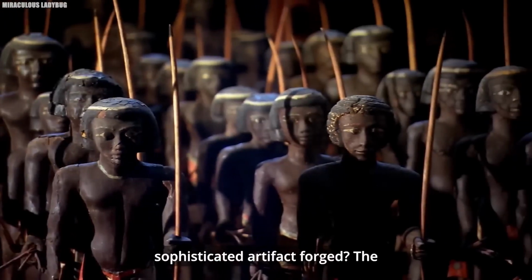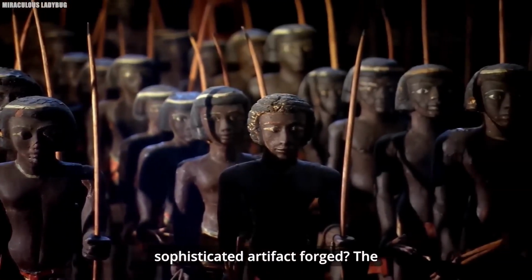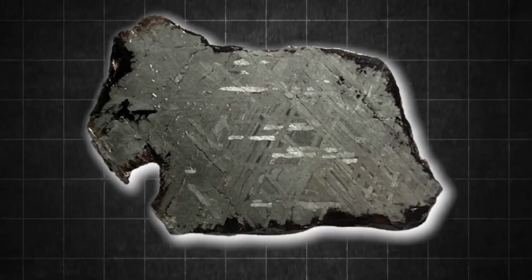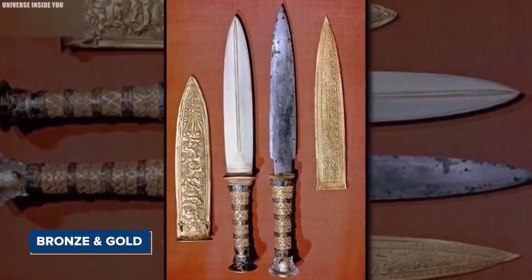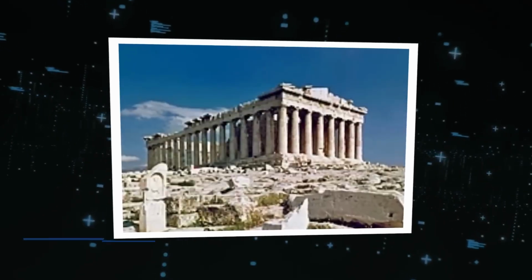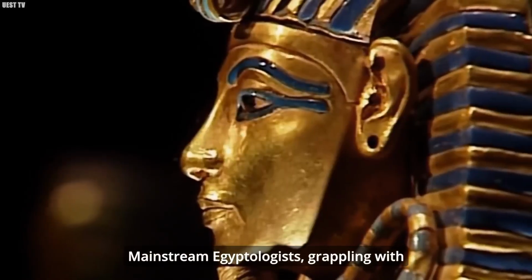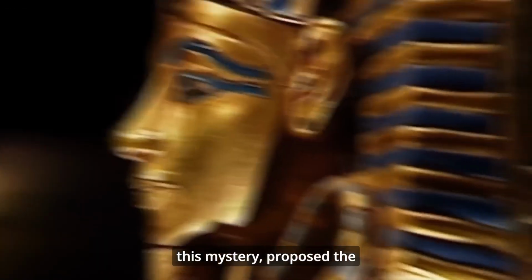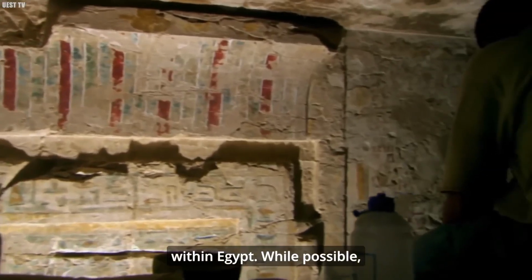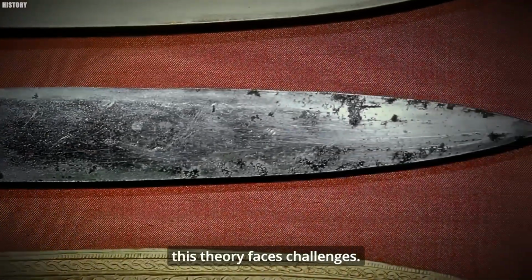How was such a sophisticated artifact forged? The Egyptians attributed its creation to divine benevolence, deeming it a gift from the gods. This notion has fueled speculation about the dagger's origins, ranging from advanced ancient civilizations to extraterrestrial interventions. Mainstream Egyptologists, grappling with this mystery, proposed the theory that the Egyptians obtained the iron from a meteorite fallen within Egypt. While possible, this theory faces challenges.